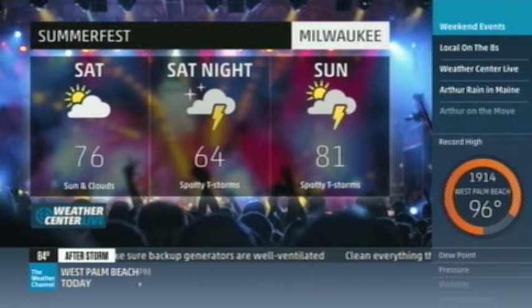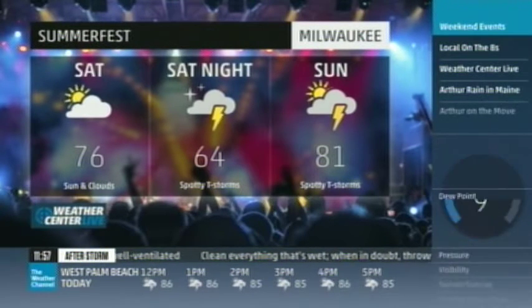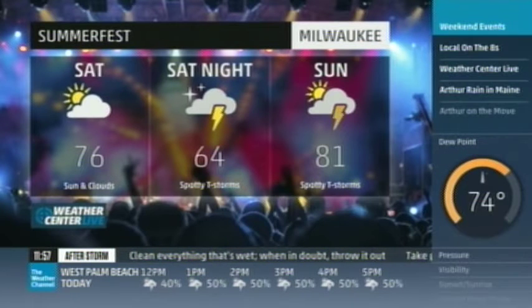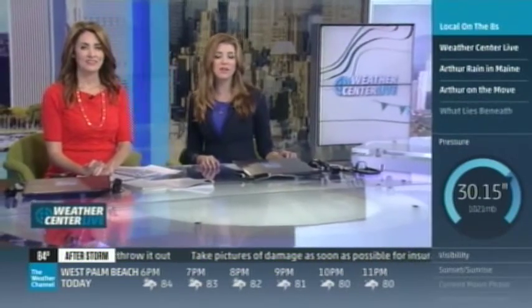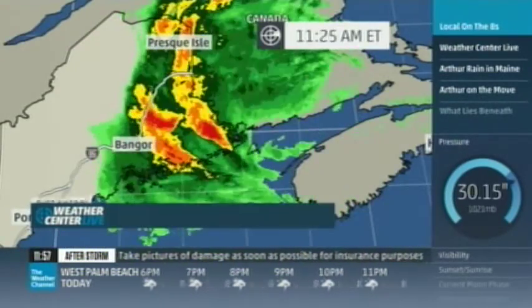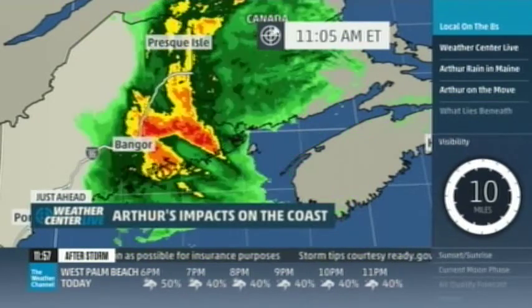You know that. Milwaukee, Summerfest going on, so a lot of fun, but you need to watch out for spotty thunderstorms later tonight and into Sunday. Temperatures sitting pretty good, mid-70s. Can't beat that. Arthur's weakening, but its impact still being felt up and down the coast. Heavy rain in New England as well as a rip current. We'll have the latest in 60 seconds.